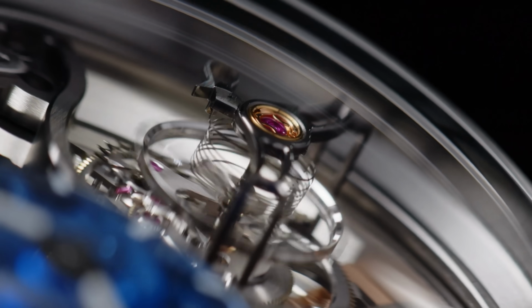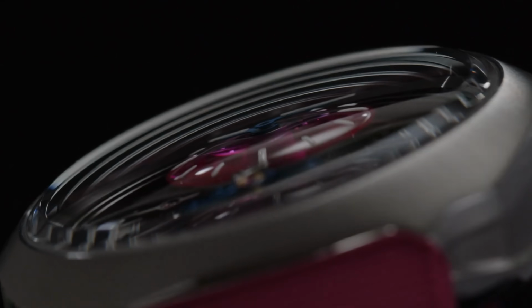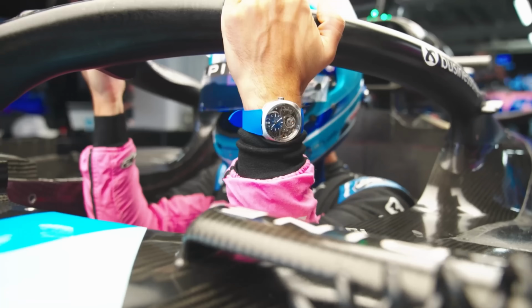It's not all failed crash tests and overweight chassis, however, because dropping out of quali early gives the drivers more chance to admire their new wristwear, the H. Moser C Streamliner Cylindrical Tourbillon Skeleton Alpine Limited Edition. A name so long, it's how Alpine now measures lap time.